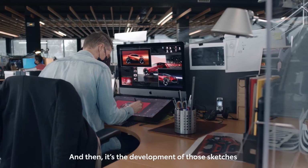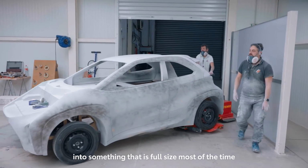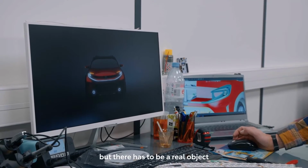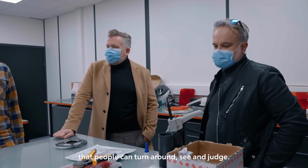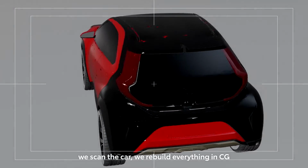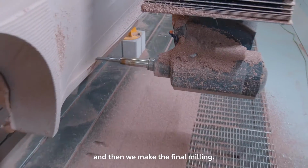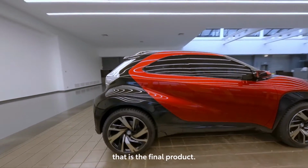And then it's the development of those sketches into something that is full size most of the time, or now more and more digital. But there has to be a real object that people can turn around, see, and judge. That's really cool. And then once all this is finished, we scan the car, we rebuild everything in CG, and then we make the final milling. And from that final milling, we make the car. That's the final product.